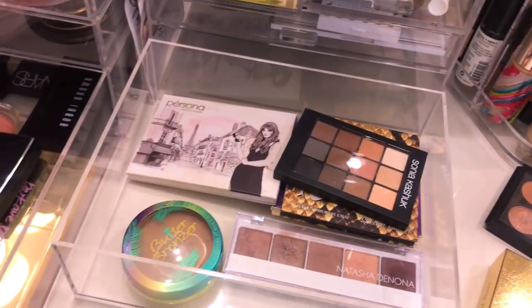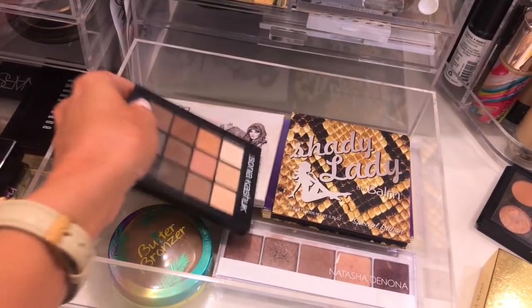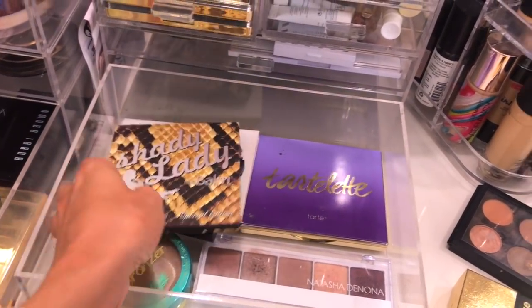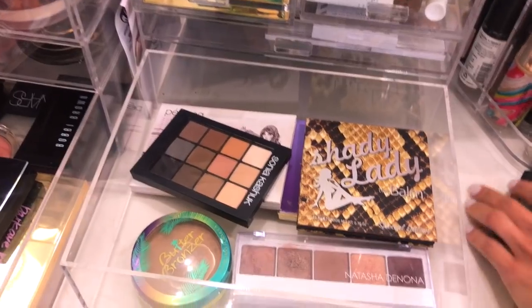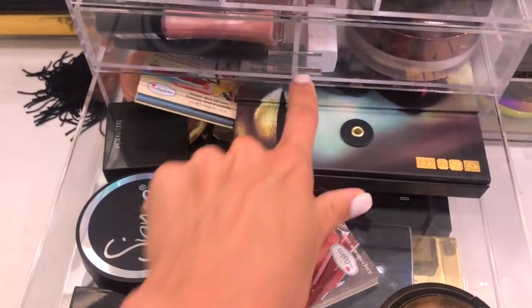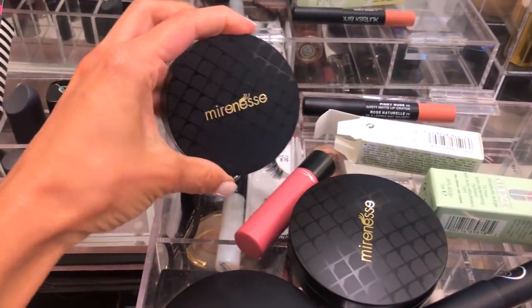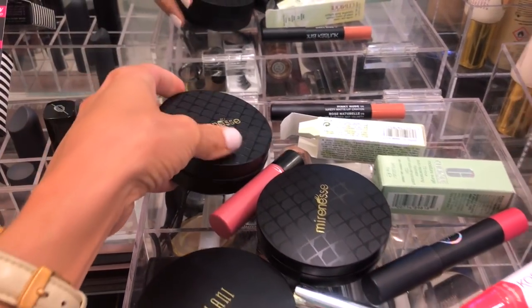I have the Persona palette here. I have this Sona Kshuk matte palette that I don't really care for too much. I've got the Shady Lady by The Balm, the Tartlet. And I have quite a bit upstairs, but we'll just focus on what I have down here. And then I also have the Pat McGrath palette back there. Another foundation that I didn't mention is the Miraness Cushion Foundation, which I'm really enjoying a lot, and this will definitely be in a video coming up, but I have this foundation.